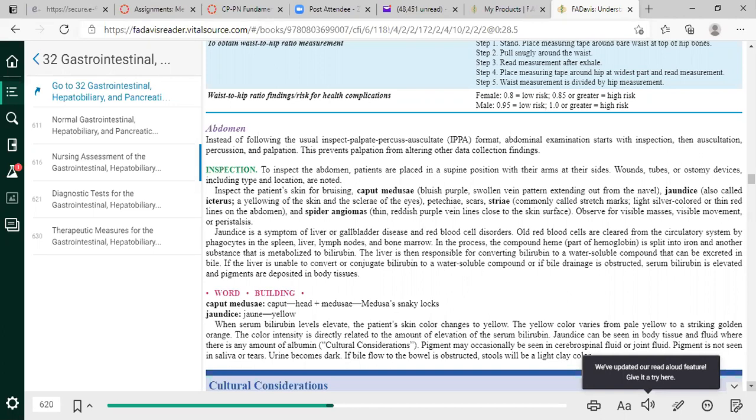The reason we start off with inspection is that I know I need to palpate this patient's cranium. So before I palpate it, let me inspect and look at this individual's head to make sure there are no open areas and no body fluids being discharged. Because if I see blood or body fluids or open areas, I know I need to put on gloves to protect myself. So you always want to start any assessment with inspecting.